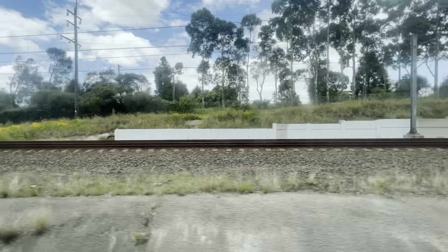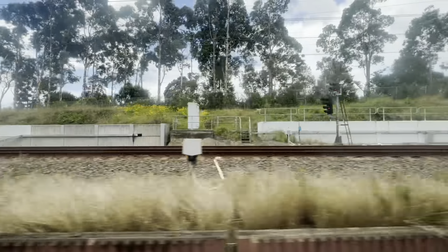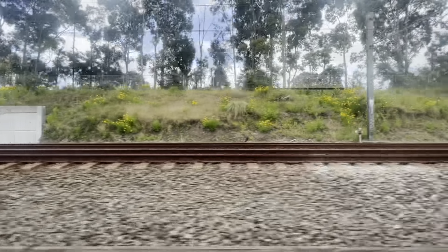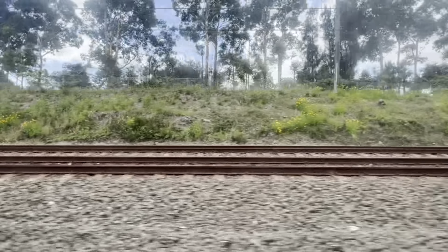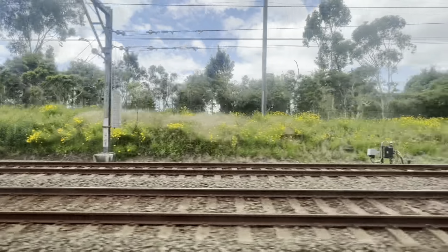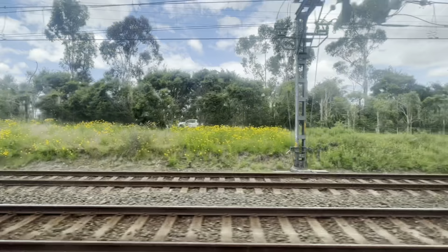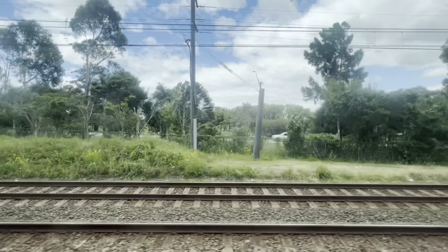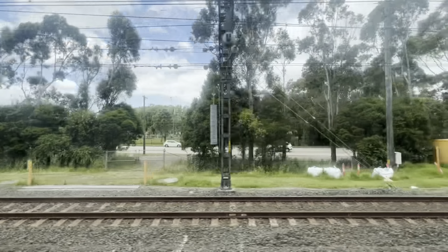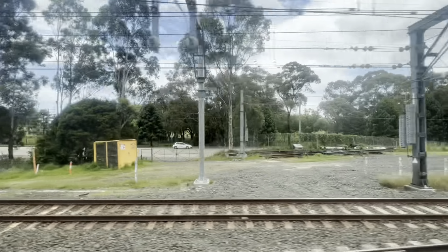Just beyond all these trees there, that is the Rookwood Cemetery. There actually used to be a rail line that went to Rookwood from Regent Street Station, which is that beautiful sandstone building that you can see just in Sydney Yard, beyond Central Station.